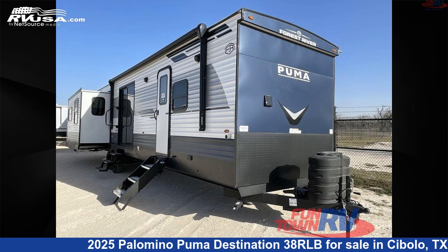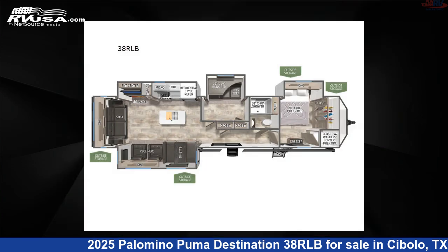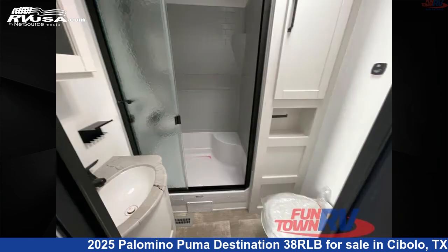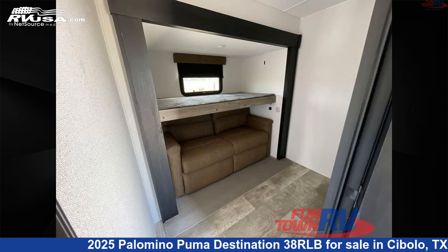This 2025 Palomino Puma Destination 38 RLB is a destination trailer RV. It is located in Cibolo, Texas, 78108 and is offered for sale by Funtown RV, San Antonio.